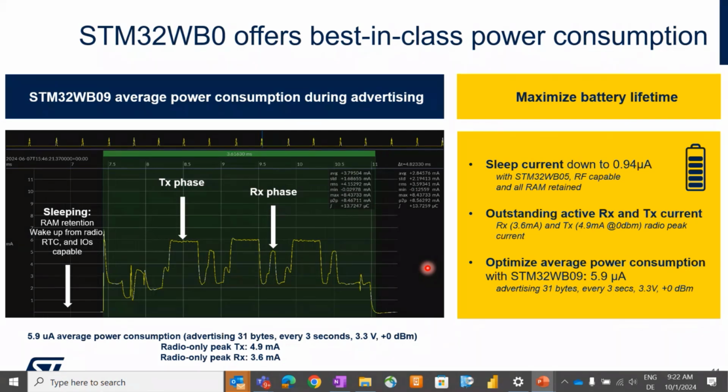Now let's discuss a little bit on power consumptions. On this graph, on the left side, you see some average power consumptions during advertising. This is always difficult to compare power consumption, so that's why we decided here to take a concrete example. If we take the WB09 with an advertising of 31 bytes every 3 seconds at 3.3 volt, 0 dBm, we have some radio peak TX 4.9 milliamps and 3.6 milliamps for RX. So this is the peak you see here on the graph.